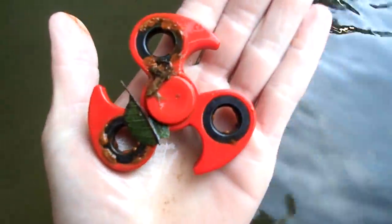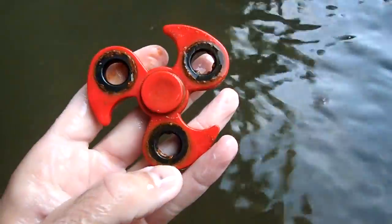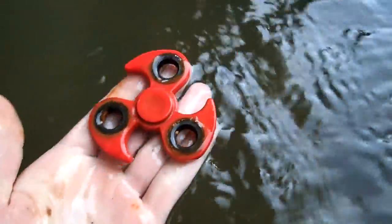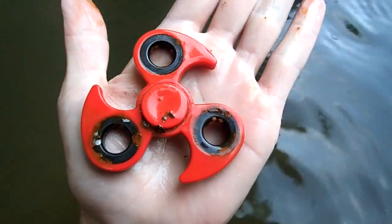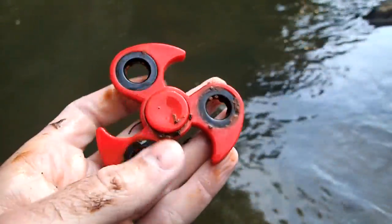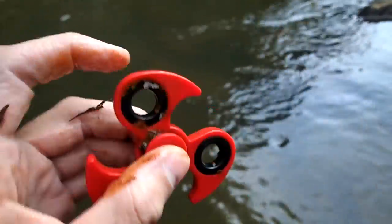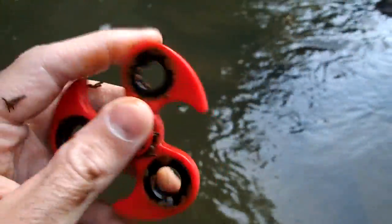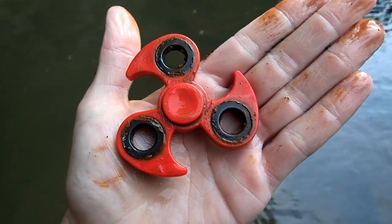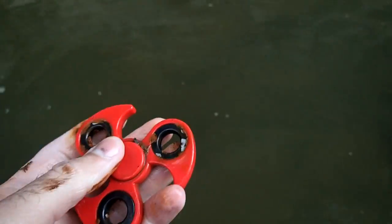That's exactly what it is. Been there a while. It's all rusted up. That's real funny. Some kid was probably out here and lost his fidget spinner. It may still work if I clean it up a little bit. That's cool. Let's see what else we can find around here.